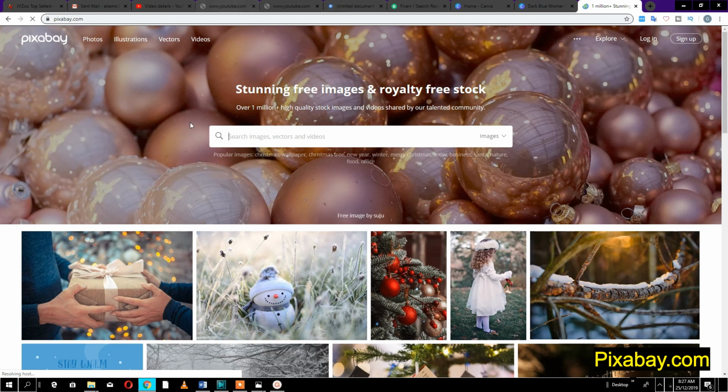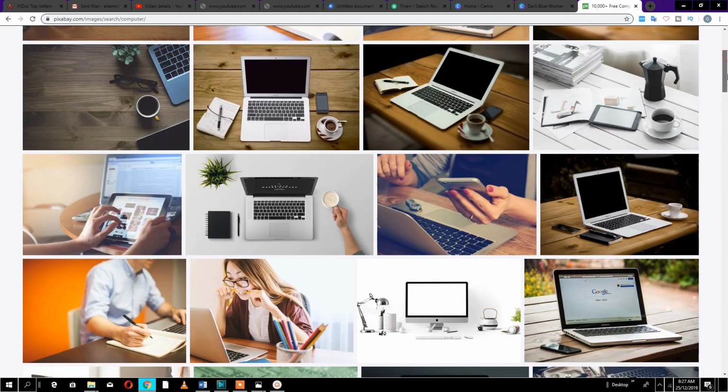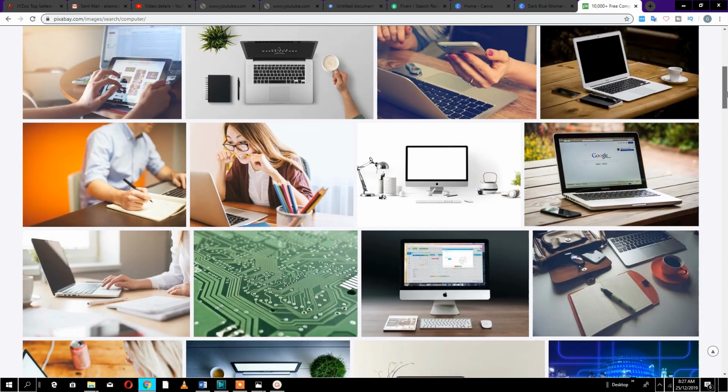Now, if you go over to this place and type, let's say, computer, let's search for computer, it's going to bring out different pictures. Can you see? You can see different pictures.